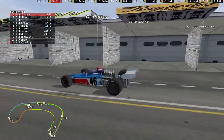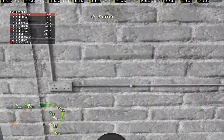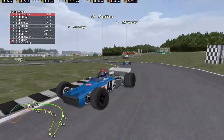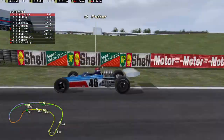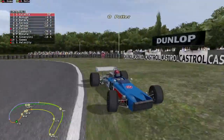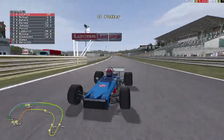Oh, and that's Owen Potter retired. No idea why, but I saw a front wing on the front straight, so he must have lost that. Maybe the damage was simply just too much, but a sad ending to Owen Potter's CMH debut in the Brands Hatch F5000 race. He is sadly the third retirement in this race.